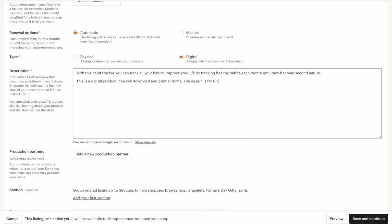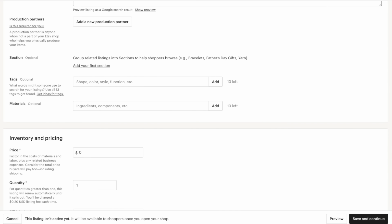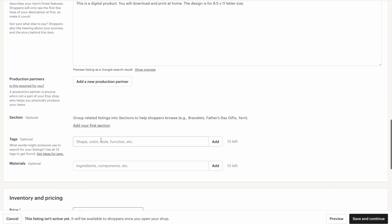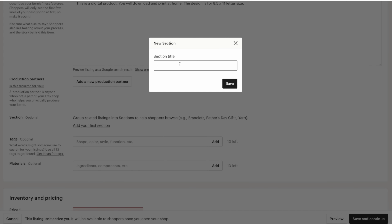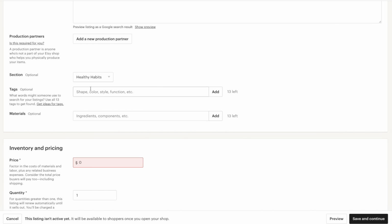Next, you'll select type, which is either physical or digital. It depends on what you're selling. Again, I do a lot of digital downloads, so I select that. And then you'll fill out a description explaining what your item actually is. You will then select a section in your shop, which is optional, but I have found that is very helpful to have your shop broken up into categories, because people do browse categories and they go through and find similar products that they might want. So I created a new section, as you can see, in my new shop.